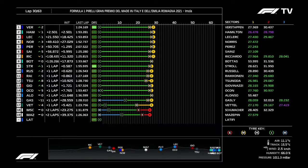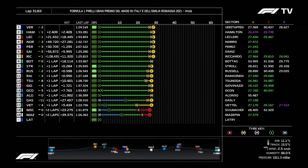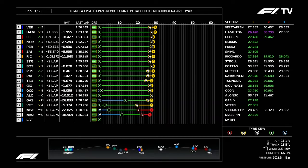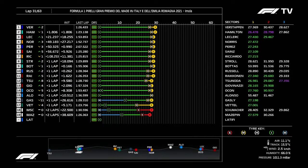Yeah, Seb Vettel doing the fastest lap of the Grand Prix so far. He wouldn't get a World Championship point for that because he's outside of the top 10, as Valtteri Bottas gets lapped by Max Verstappen. That's going to hurt, isn't it? Valtteri Bottas on lap 31 getting lapped by the race leader. Now he tries to pick up a slipstream. His teammate Lewis Hamilton trying to do the same as well.